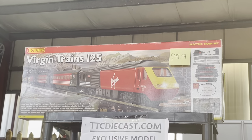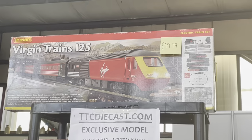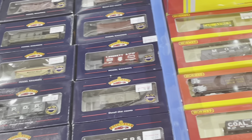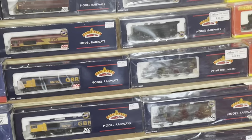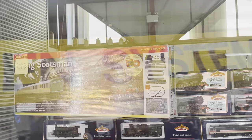That's the Virgin Trains 125, 43063. That's cool. And there are some different ones down here. Some containers, wagons. And then come down here, we've got some DB ones as well. Very, very cool. We've got a GBRf 66725, then a few of us. Oh, and you can even buy the Flying Scotsman for £125.